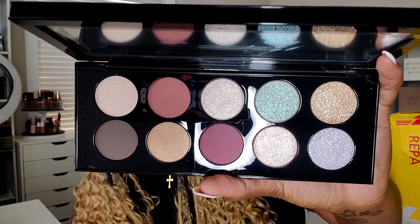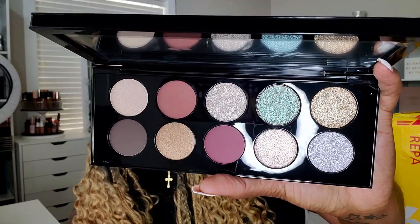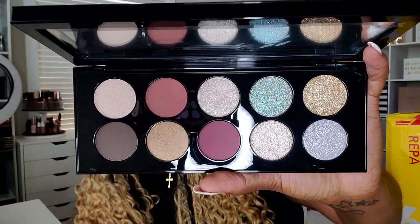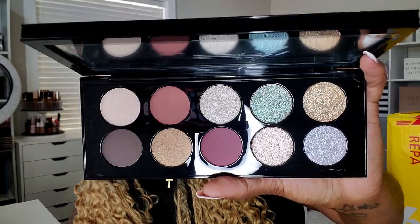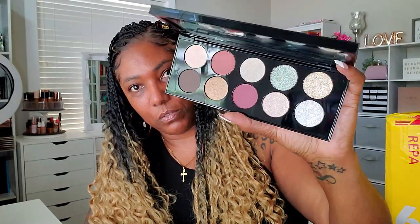So, you see those beautiful shimmers and everything in there, gorgeous. I am going to go ahead and use this fairly soon because I am curious. Oh, they are pretty and they are shifting. Yeah, I know you can't see that, but they're really, really pretty. So anyway, got that.